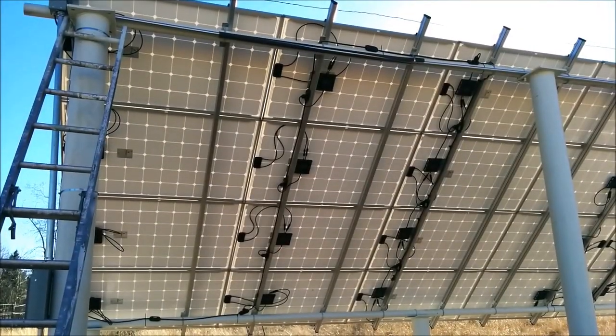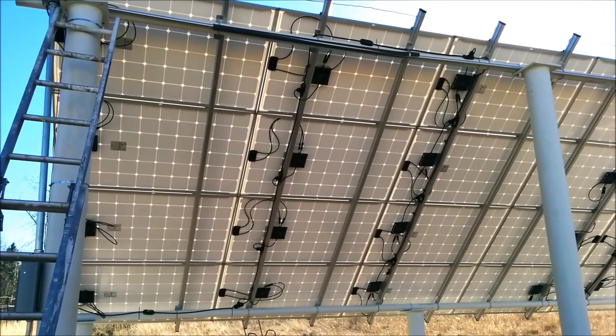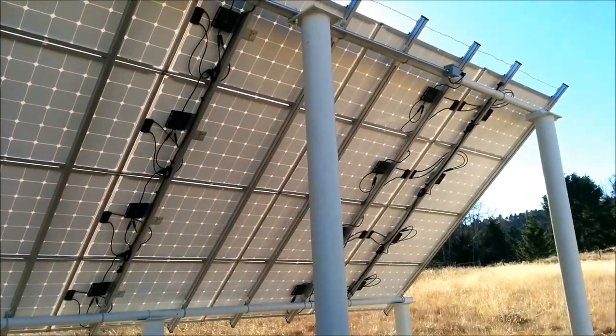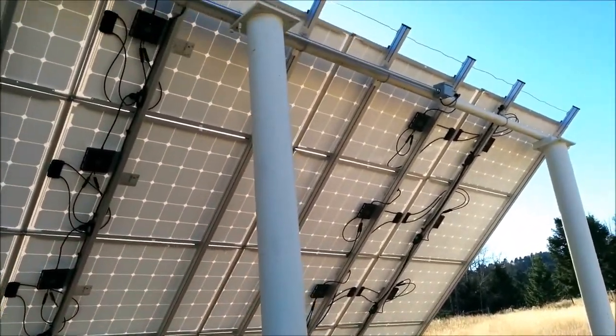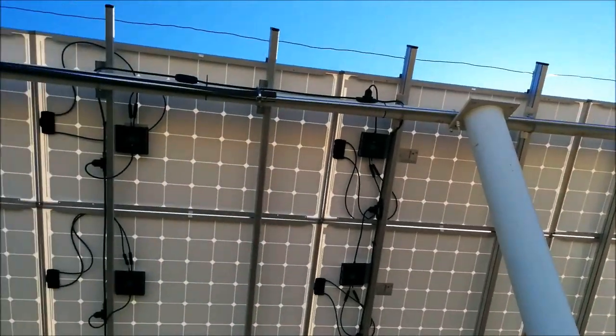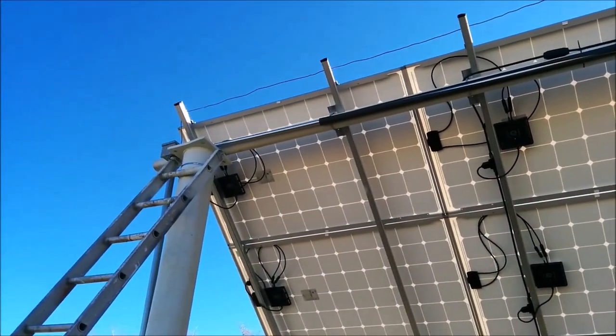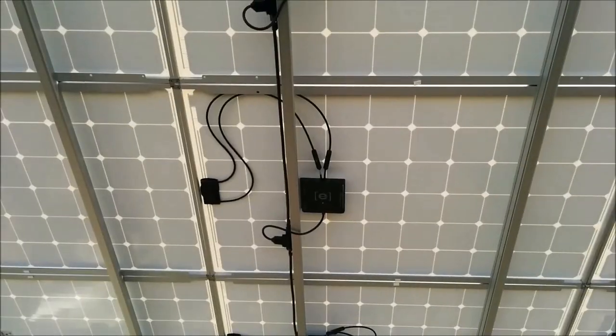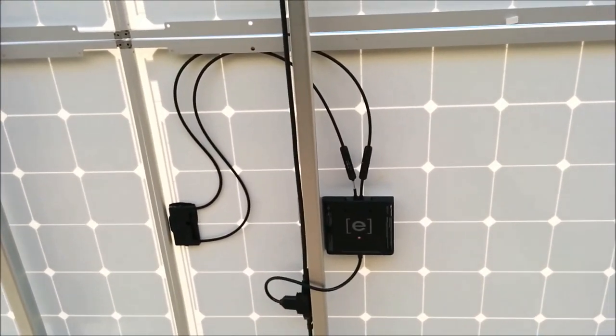So here's the back of the solar array. As you can see, all the microinverters are sitting underneath the solar panels, and they're wired up into individual circuits. One comes together there, and another one comes together up there, and they all go down to my main breaker box.